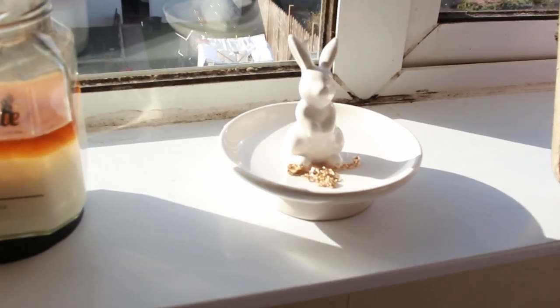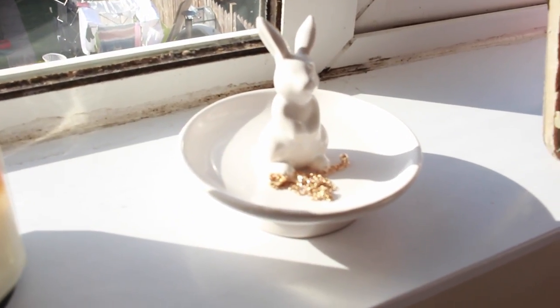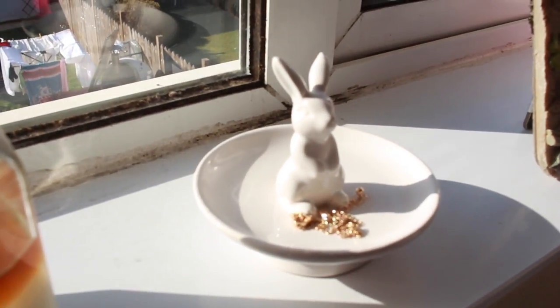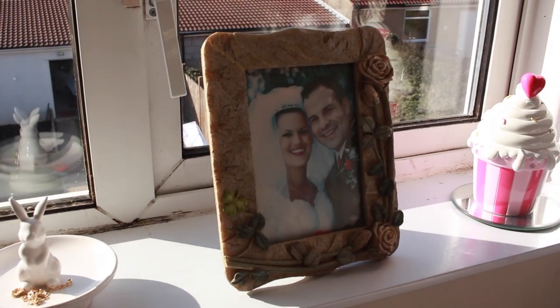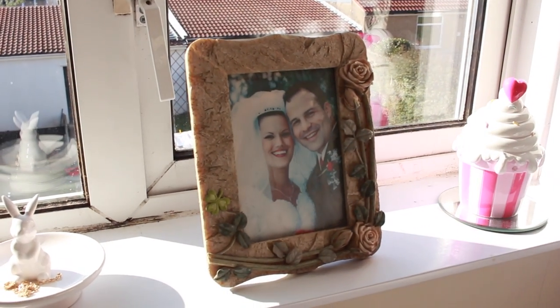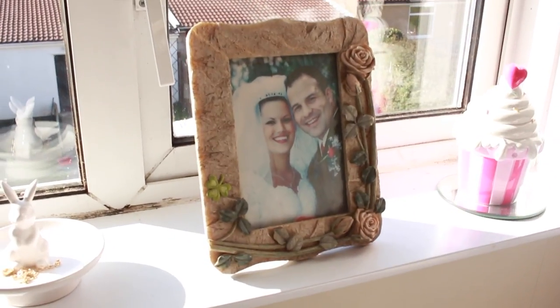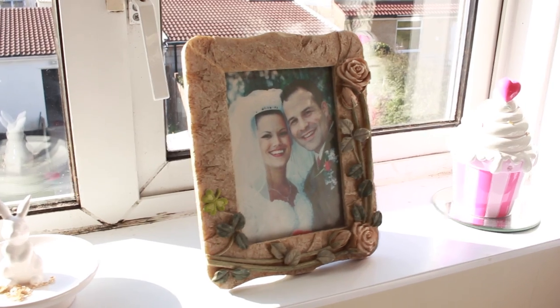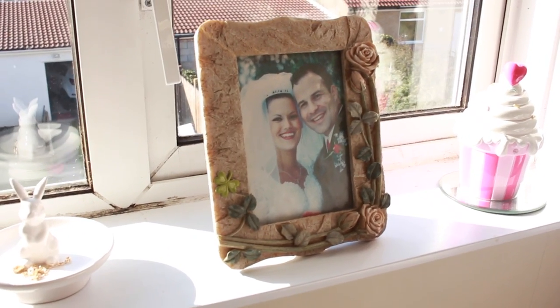I have this really cute little jewelry storage thing, and this is from Home Bargains, and this was only £1.99 or something. So cute. I have this picture, which you can't really see much of, but this is my mum and dad. Oh, there we go. This is my mum and dad on their wedding day, and I've literally had this photo in this frame since I couldn't even remember. And the frame's really beaten up and everything.